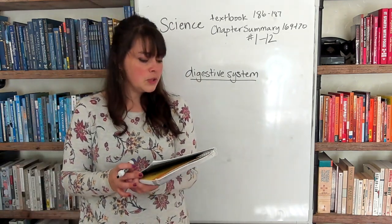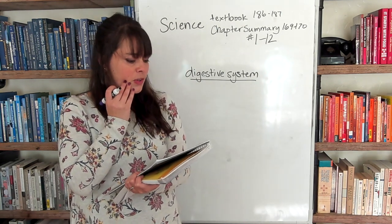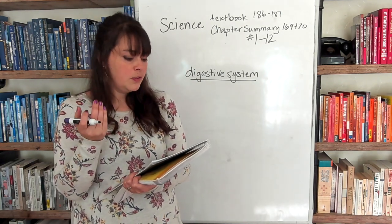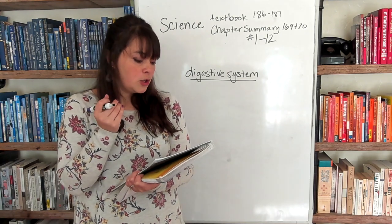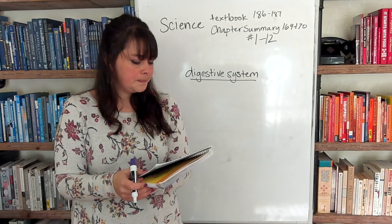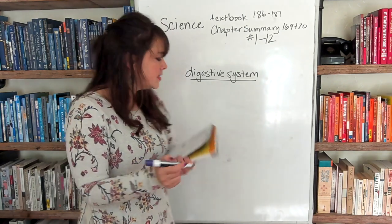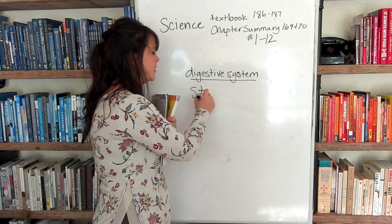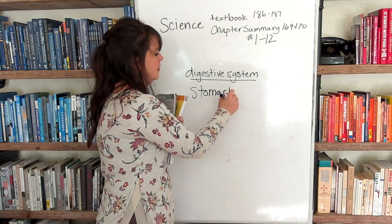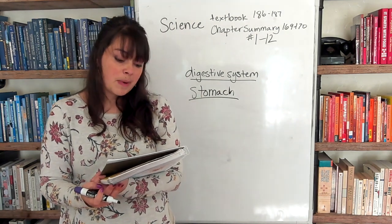Your food starts to digest or break down in your mouth first. Your teeth chew and break up the food. Saliva is the liquid in your mouth. The saliva softens and starts to digest the food. When you swallow, your food travels down a tube to your stomach. Your stomach, underline this, your stomach is a bag made of muscle.